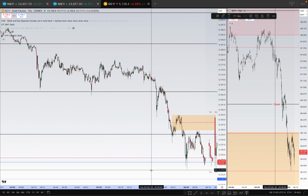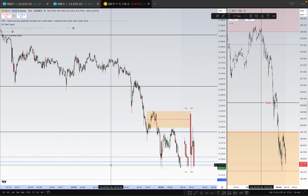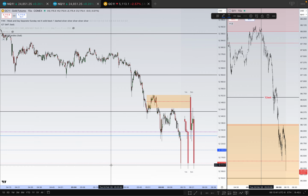I'm going to reduce my risk some more here. Honestly, I don't even see it coming back to my entry, so we're going to go break even once that low is taken there. I'm going to leave the stop at 5141 here. Order filled. We have our stop taken. We got take profit. Boom. We are out. Great trade.